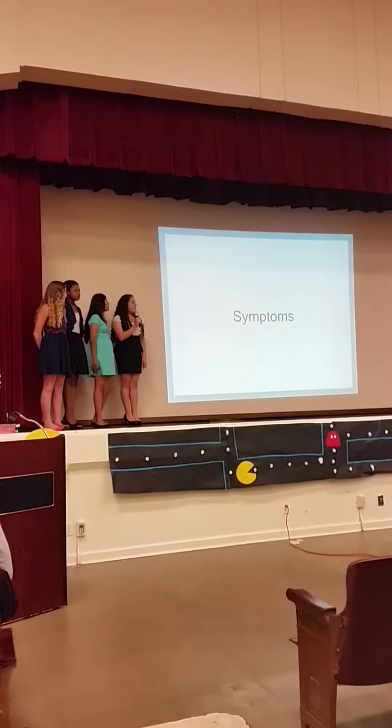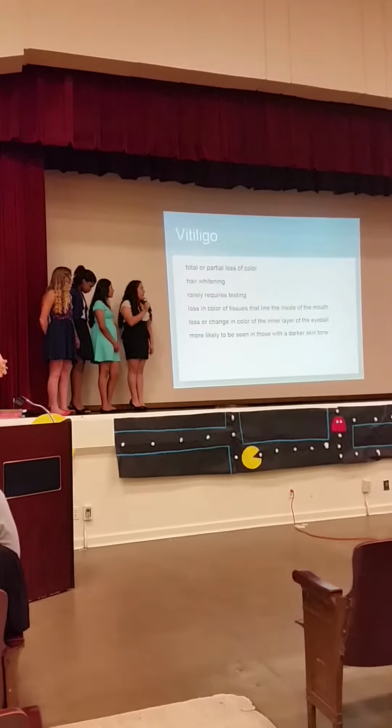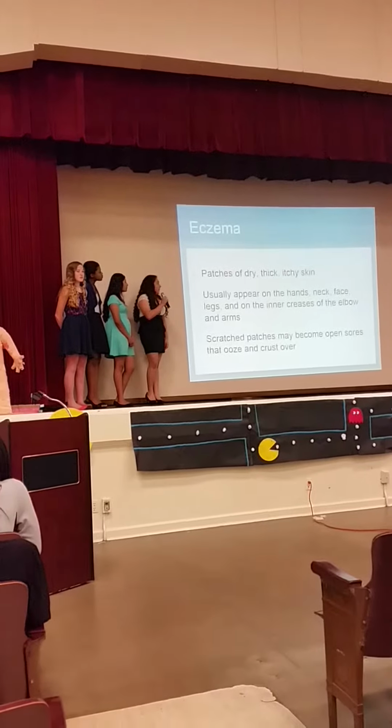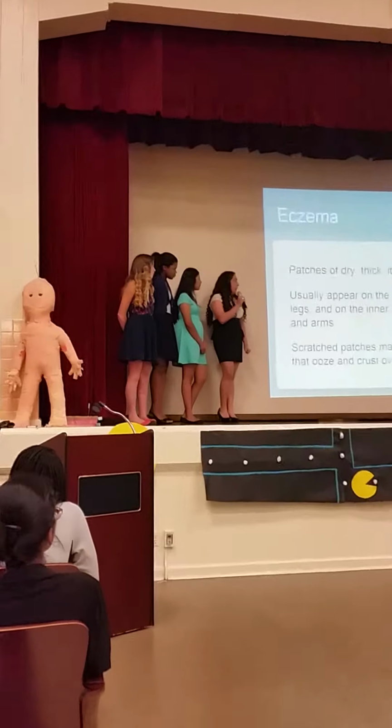Symptoms. Symptoms for vitiligo are hair whitening and white patches on the skin. Symptoms for eczema are dry, itchy skin located on the hands, neck, face, back, and behind the legs.